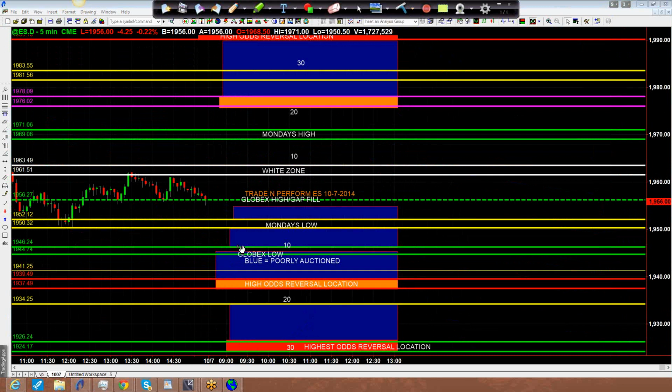We now know I'm not taking Globex low based on where we're opening. Additionally, because of where we're opening, I might take a shot at Monday's low for a short side trade. I'll base it on price action. And then I will try to flip long at 1939, 1937. Again, a lot of that will be based on what we look like after we open. So give me a minute to set things up.